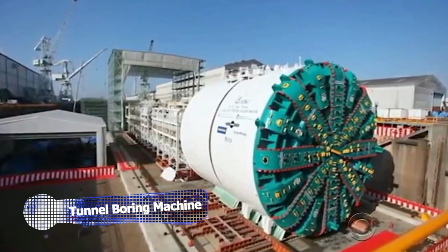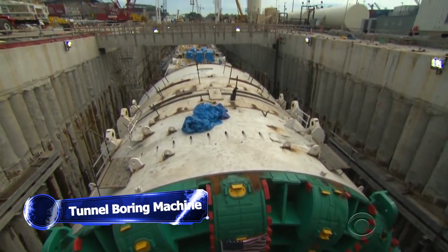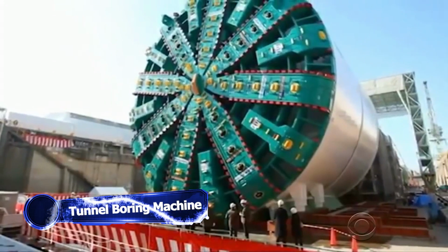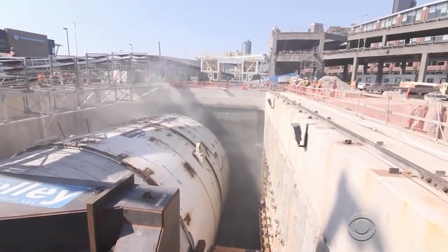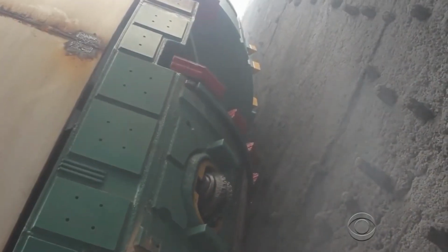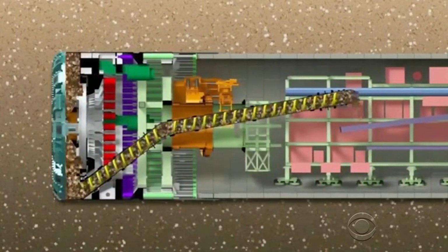Well, this is a mysterious tunnel boring monster. The Bertha tunnel boring machine weighs 6,700 tons, is over 17 meters tall, and is almost as long as a football field, about 100 meters. It is so good at its job that it makes solid rocks feel like butter, using a spinning cutter head at the front to grind through the earth.